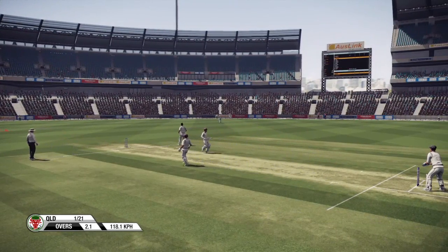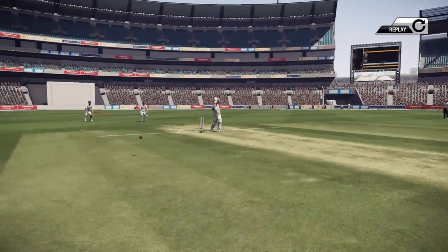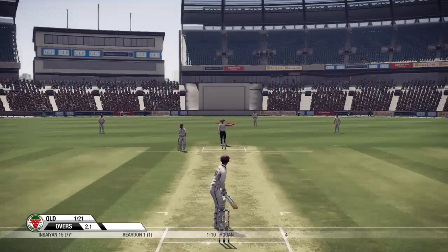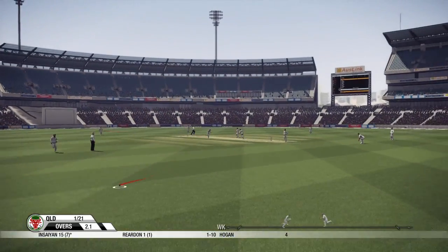We're coming in. The ball's new, the ball's nice and hard. Not much swing, obviously. And once again, it's coming onto the bat, and it's coming off the bat even better. Bang. Cover drive for 4. That's how we like to play. Lead 132. We just need to get some quick runs. Pretty much. Just get quick.